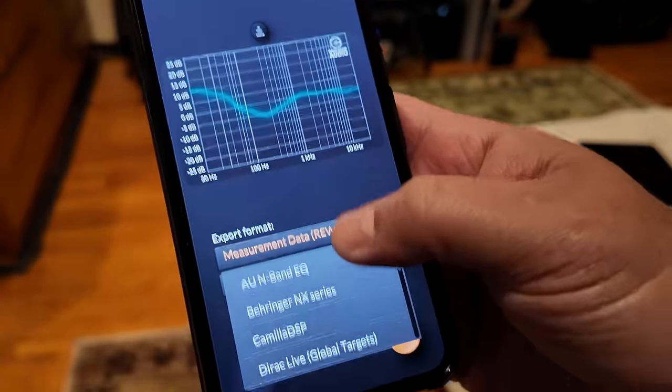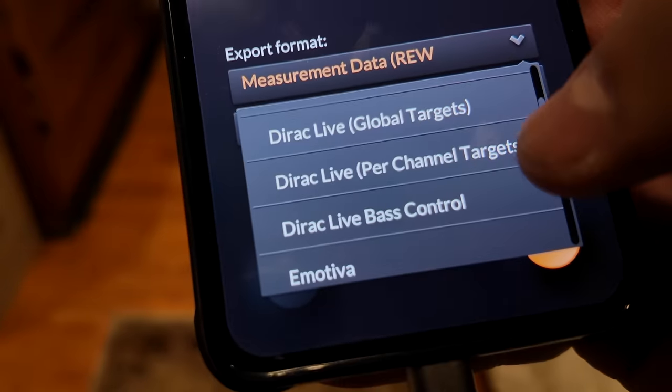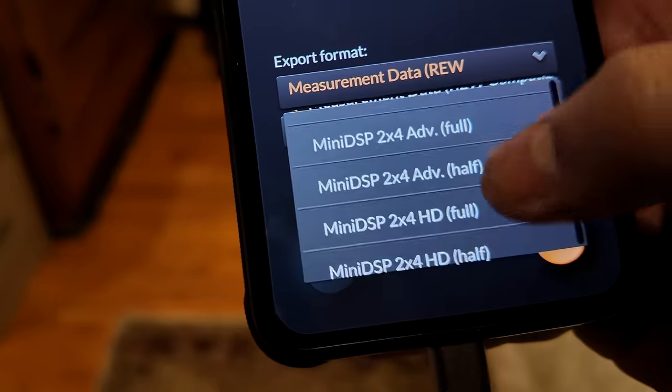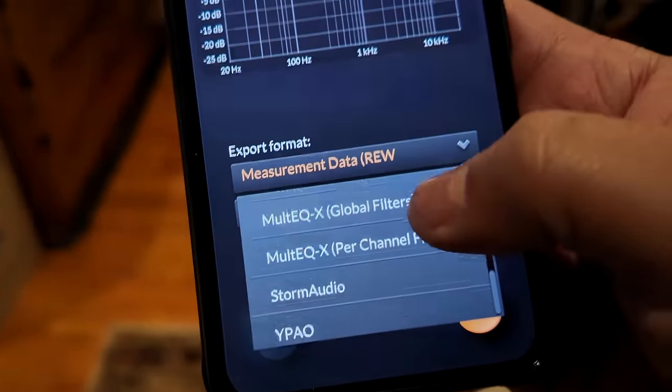And now I can go in here and choose export, 10 band EQ, Dirac Live, various things. There's a lot of different options here, which I can explain later on. But what we want, so REW, is actually we're going to be using MultiQX, so we can export to that. The importance of this is that it's not your generic Harman target curve or a downward slope. This is specific to this room, and I can actually download this and share this with other people.